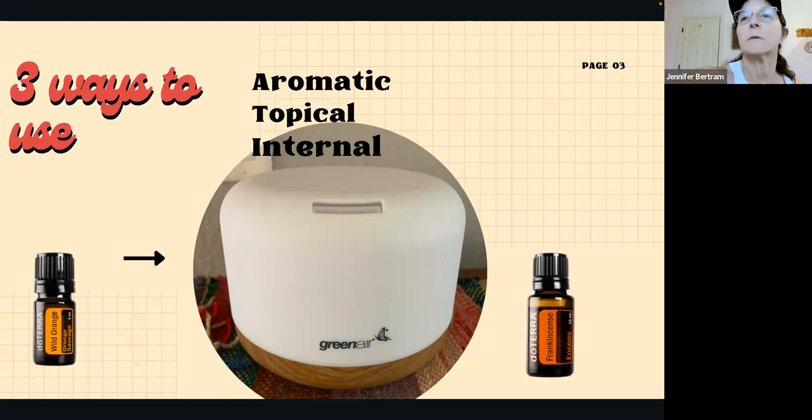And I like to use the fractionated coconut oil because it's not greasy, and it is a really good way of extending your oil. And the other reason is that if you just put the essential oil right on your body, a lot of that oil is going to flash off and you're going to lose it. So you're actually saving money on it. And the other reason is that it goes deeper into your tissues.